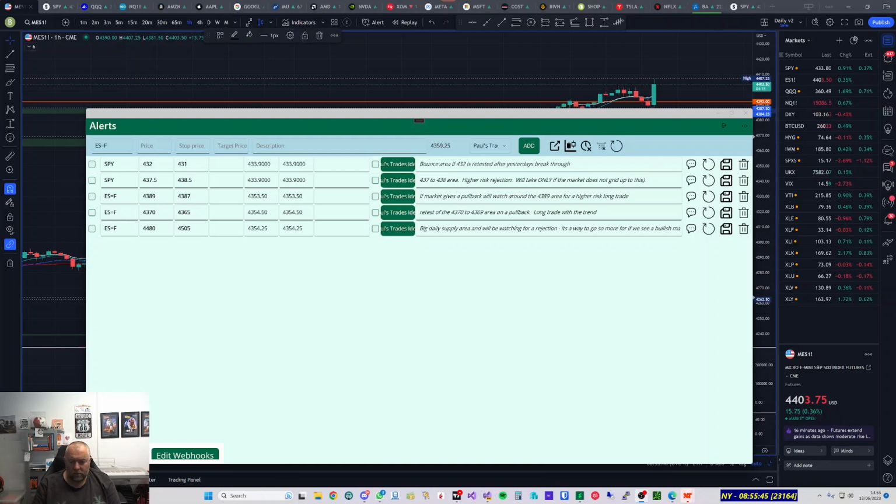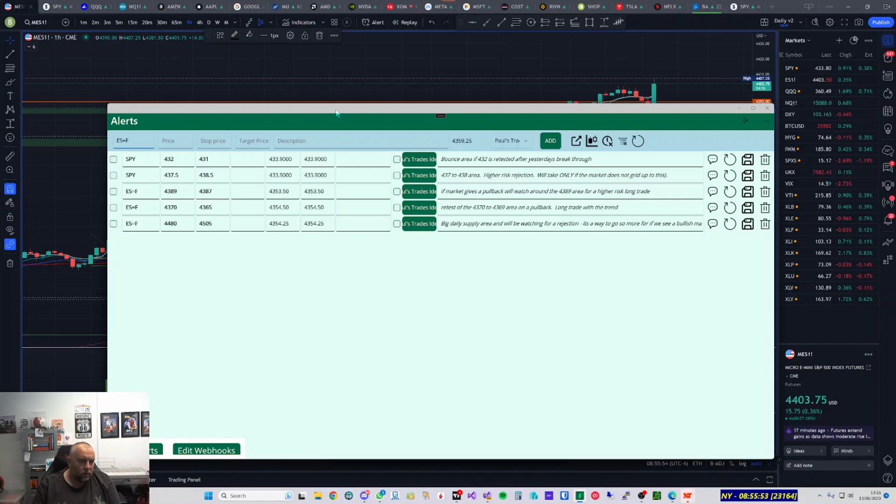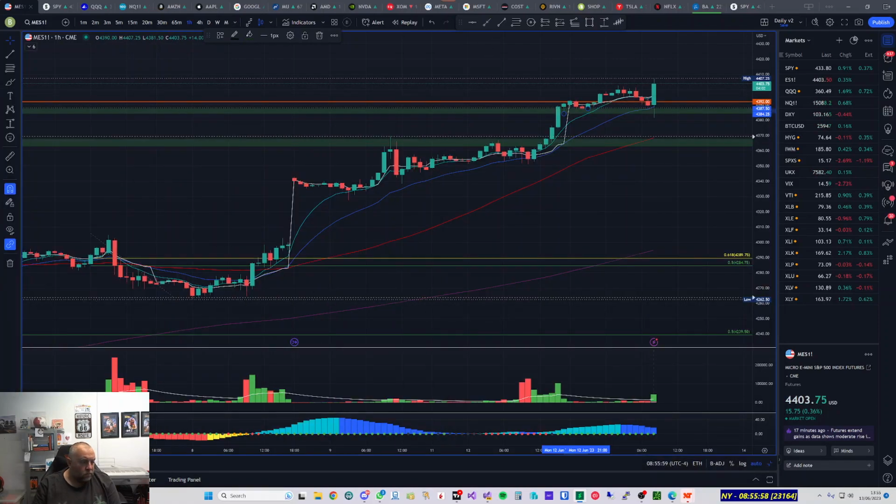Good morning, this is my trade plan for the 13th of June 2023. So I've got my levels marked off on my alert software and I'll also show it on the chart. I'm going to start off with SPY.